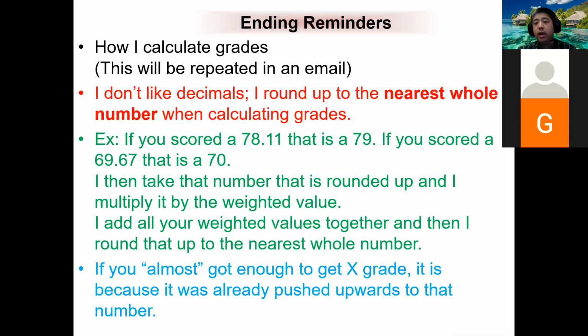I always round up to the nearest whole number. So no matter what happens, let's say all of your grades are calculated, it's the end of the school year, you end up with a 72.40, okay? I round that up to a 73. That's always going to become a whole number. So no student can ever say that I almost got this score, because no, you actually got a little bit more than what you should have had originally. So I always round up to the nearest whole number.